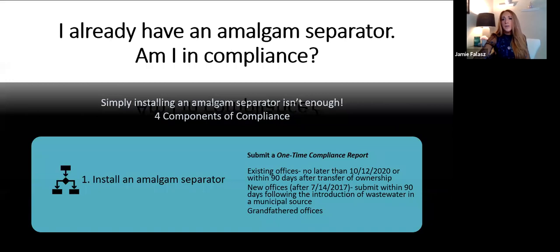All right, so how do you know if you're really in compliance? How can you be sure? Let's define the 4 steps to get you where you need to be and well prepared in terms of proper operation and free of concern around an inspection.